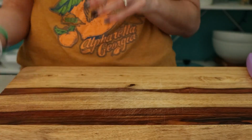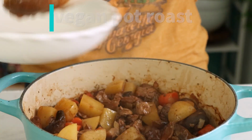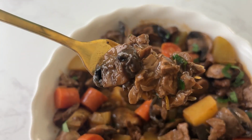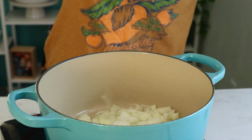If quiche isn't your jam, try this amazing vegan pot roast. It's a super easy one-pot entree and a total crowd pleaser. You can make it with a mix of vegan steak tips and mushrooms as the meat, or you can use all mushrooms if vegan meat isn't your jam.